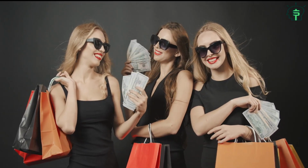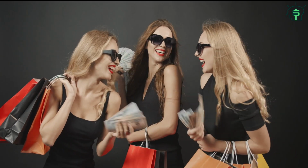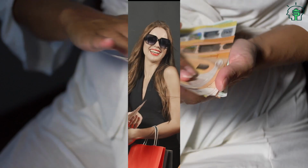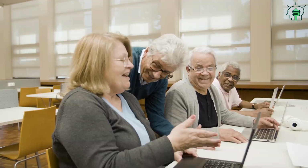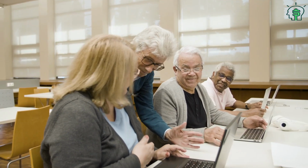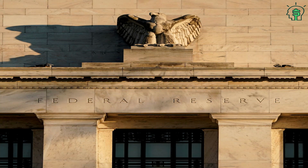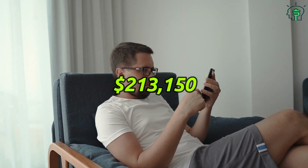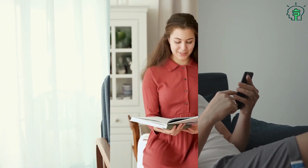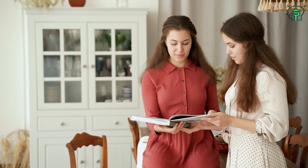8. Save ahead of time. This might be an obvious one, but this is the most neglected step when you come off retirement. Clearly, if you have money to spare, you'll be more flexible when it comes to scenarios that require a lot of finances. So where are you compared to the average net worth of Americans aged 55 to 64, you might be wondering? Well, according to the Federal Reserve, your expected net worth should be $213,150. Are you up there yet? Don't worry if you haven't reached it yet, since you have more time left to start working on this sum.